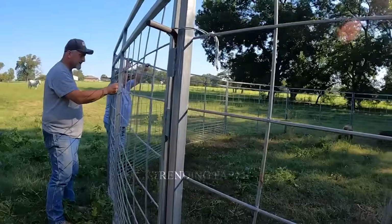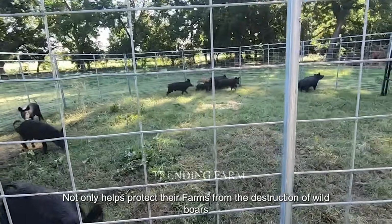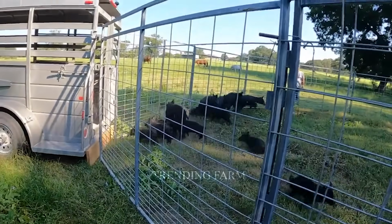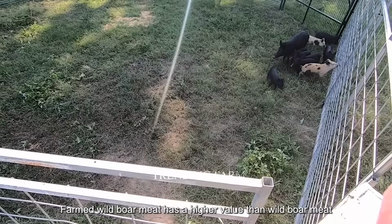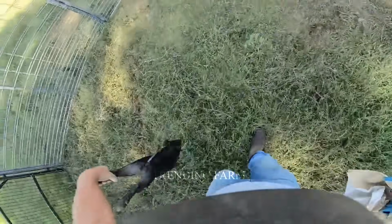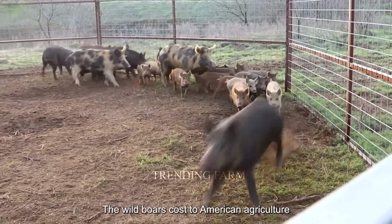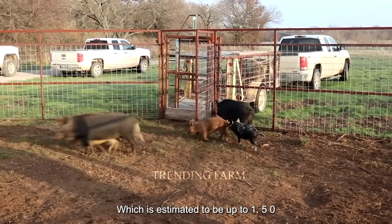The answer is yes. American farmers have proven that trapping and capturing wild boars for farming not only helps protect their farms from the destruction of wild boars, but also brings them great economic benefits. Farmed wild boar meat has a higher value than wild boar meat, helping to increase their income. Furthermore, capturing feral hogs has helped reduce the damage that wild boars cause to American agriculture, which is estimated to be up to $1.5 billion per year.